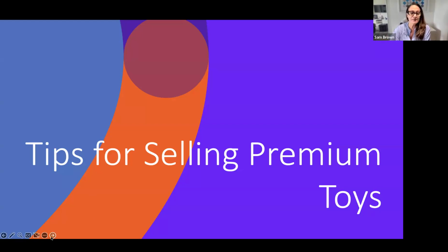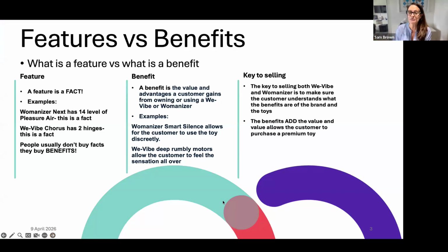So, tips for selling premium toys. If you've ever seen one of my trainings, you have usually heard me talk about features and benefits, but that really is the core of how to sell premium. And behind that is really understanding what is a feature and what is a benefit. So, features, as most of us know, a feature is a fact. And I think remembering that is going to help you when you have a customer in front of you and you find yourself just spewing facts, especially again when you're trying to sell the higher price point. That's wonderful because people do want to know exactly what the toy can do and the facts about the toy. But then we have to incorporate benefits.